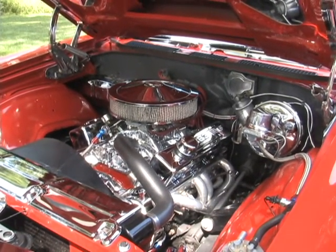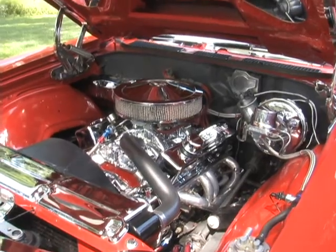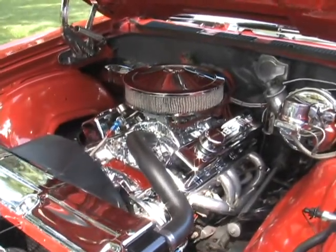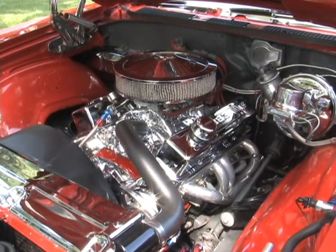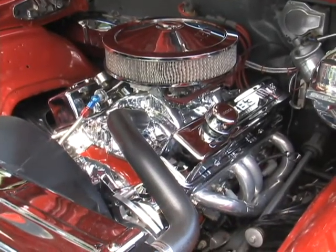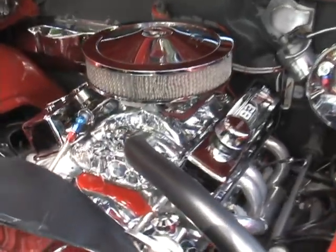It is a 383 stroker motor, 425 horsepower. This car is not a crate motor. The block was built from scratch, and a gentleman by the name of Kenny Noje did the motor work on the vehicle. Now you notice a lot of intricate work in here.